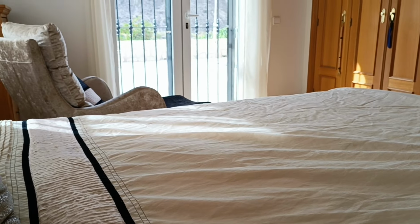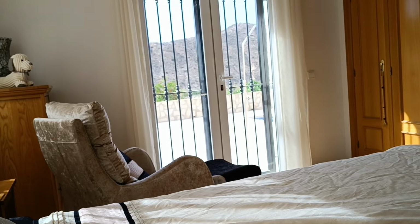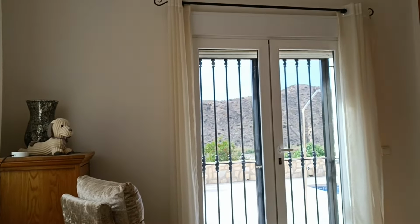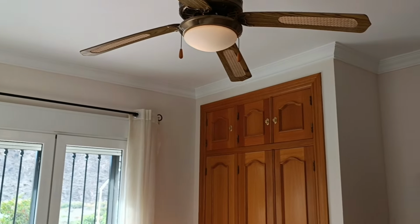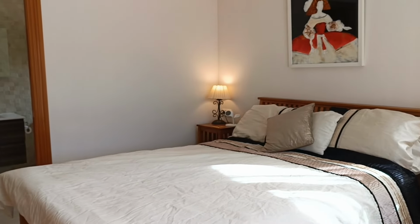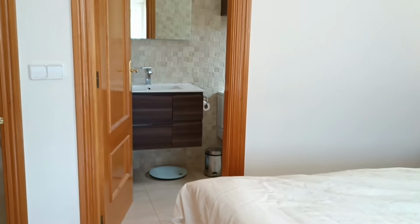If I start from here, you might be able to get a beautiful idea of the view. Absolutely awesome. You'll never get tired of waking up to that in the morning. Of course, the fitted wardrobes, there's air conditioning and a ceiling fan in here. And the third bathroom, a totally newly refurbished ensuite.